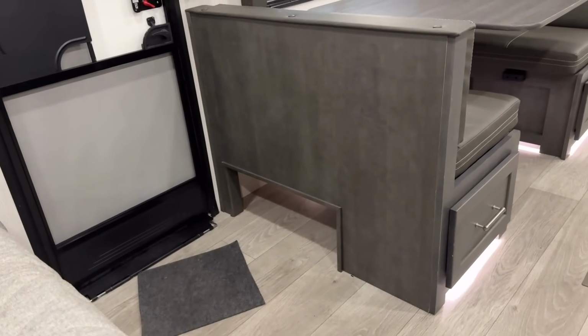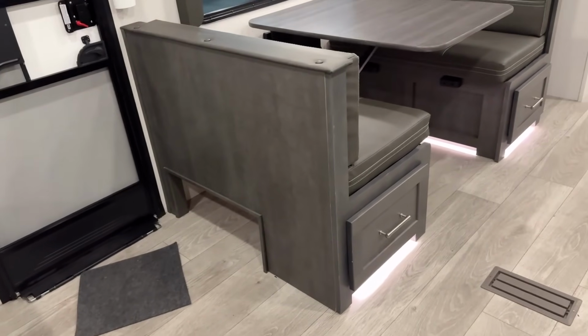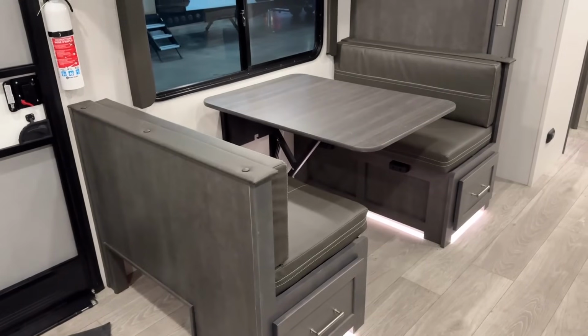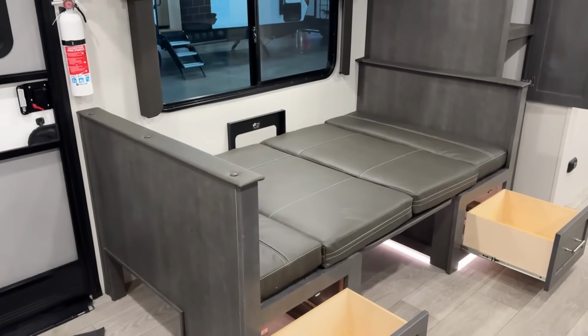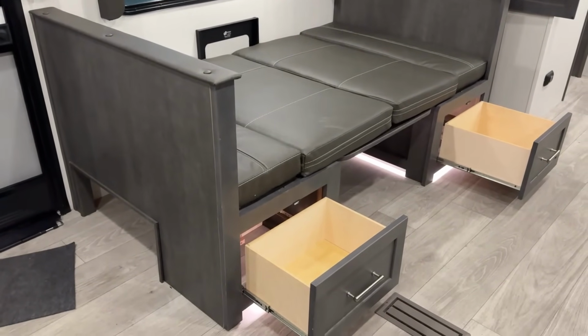A shoe garage by the door, built right into the dinette. And again, adding drawers into the dinette where they weren't there before. It's those kind of little updates that I think people are going to like here. So if I fold this down and give you a little bit more of a look at it here, again, just basically peeking at storage, but you see how easy access everything is.